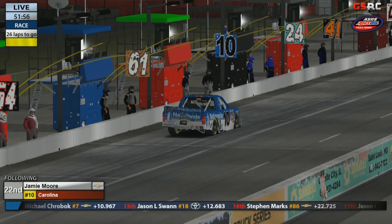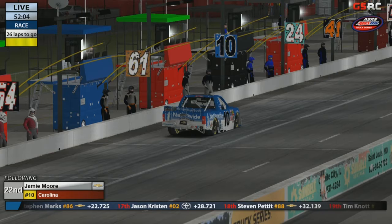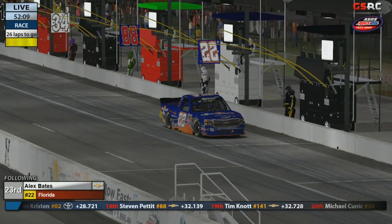And with the rate the cautions are going to fall at the end of this race, I have a feeling he'll be able to get those back. Alex Bates also involved in the latest caution. He is now 23rd, 2 laps down. Behind them is Tanner Sharp, who's out of the race. Nick Cohan out of the race. Jared Haggerty is out of the race. Mark Allen is logging laps.